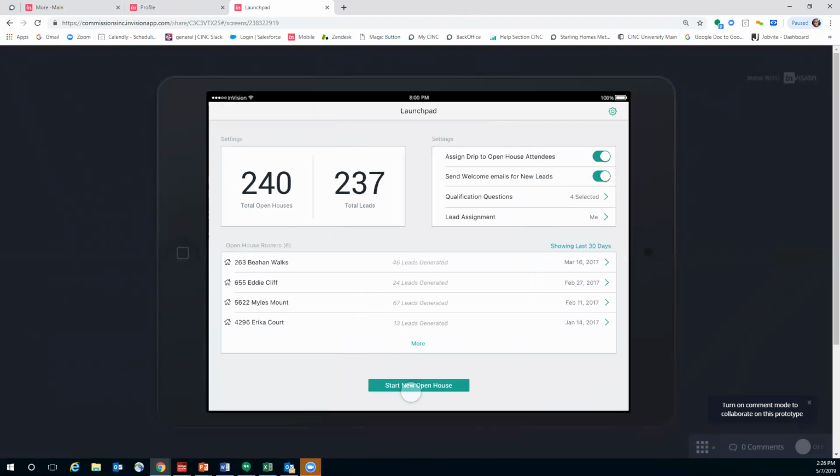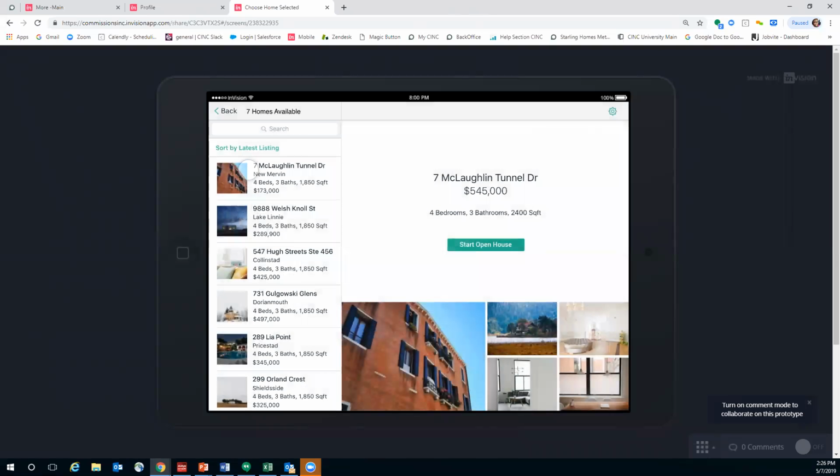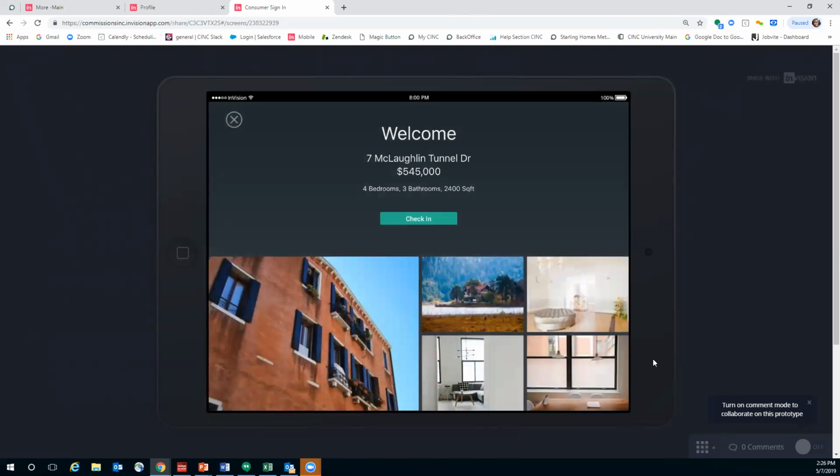When you are ready, you can hit start new open house. It's going to ask you, would you like to utilize your location to find it? You'll say yes, and it's going to bring up a list of all of the properties around you. If it doesn't come up right away, you can go ahead and enter in the street address, and you can find it that way. And then when you're ready, you'll just hit start open house.